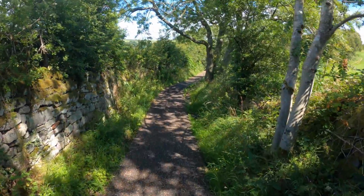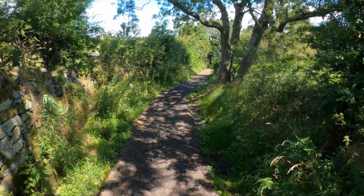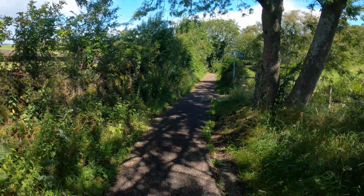So apparently this walk is going to offer views over the reservoir, enchanting woodlands, or rugged moorland. So that's what's in store for today.